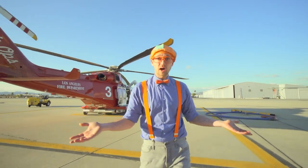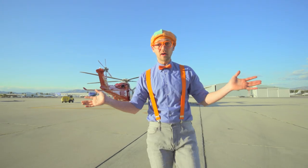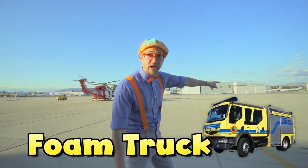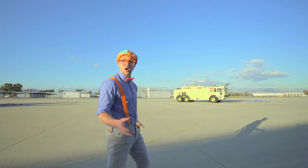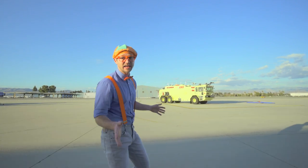You know, helicopters are at airports, and also airplanes are at airports. And if there's ever a problem at an airport, they have a big truck called a foam truck. Oh, hey, look, there's a foam truck right over there. Do you see it? Yeah. Okay, so what foam trucks do is spray foam and water out the front just in case there's ever anything at the airport.